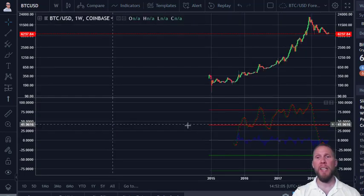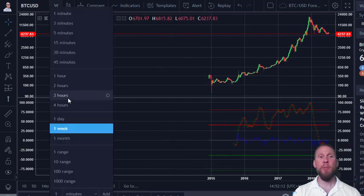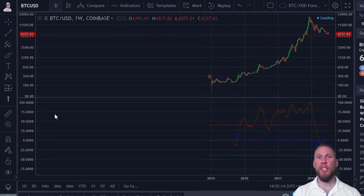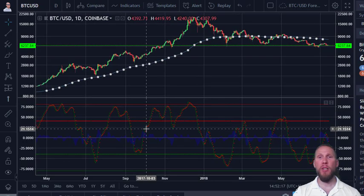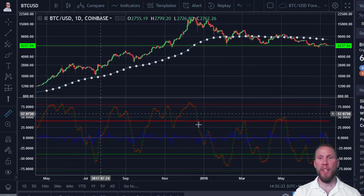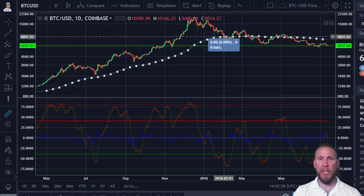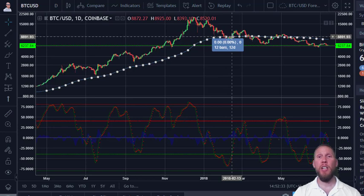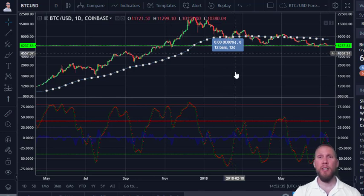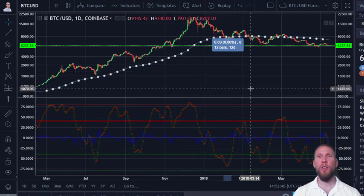If you go to 1 week, the trades will be very few and far between. So I would recommend 1 day for when you're starting off. That way you don't have to be at your computer all the time, because during this time here, for example, when it went below the green line, we were below the green line for a period of 12 days. So that's a long time really to be at a low price. So you don't have to be at your computer all day long.